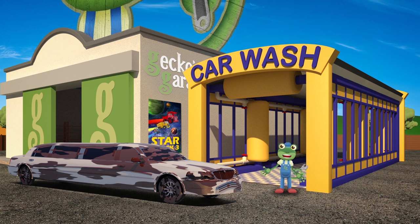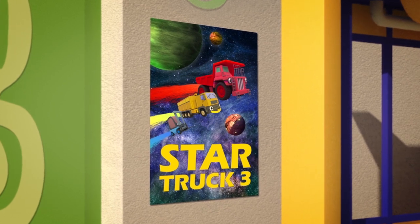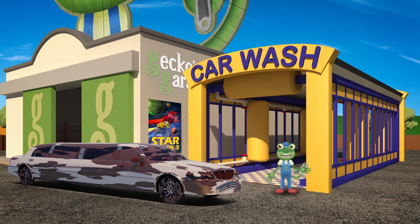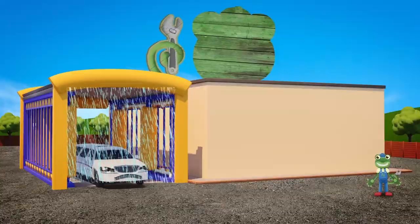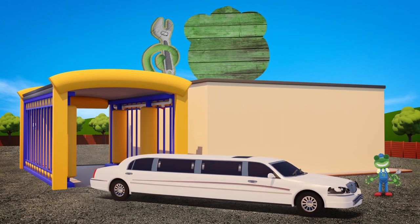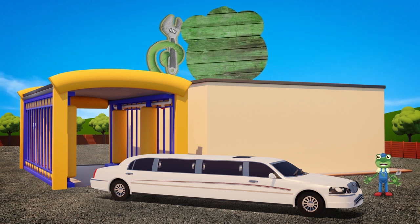Oh dear, look at the state of you, Leo. Leo's supposed to be driving me and the mechanicals to the premiere of the new Star Truck movie. But we can't turn up with him looking like that. We'd better get you fixed up, Leo. Drive through the truck wash so that we can clean that mud away. There, now the mud's gone, let's get you into the garage so that we can take a good look at you.